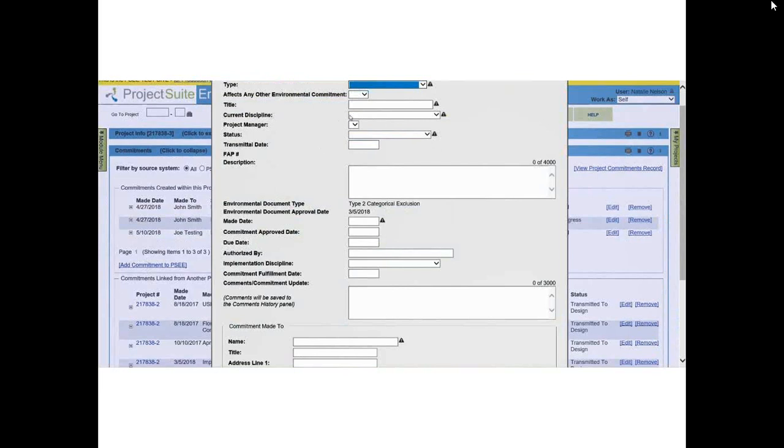The first selection is the commitment type. Based on the privileges granted, these types can include project commitment and environmental commitment. Next, select yes or no if the commitment being entered has an impact on an existing environmental commitment. Then, type a summary of the commitment. This is the title to differentiate commitments on a project.